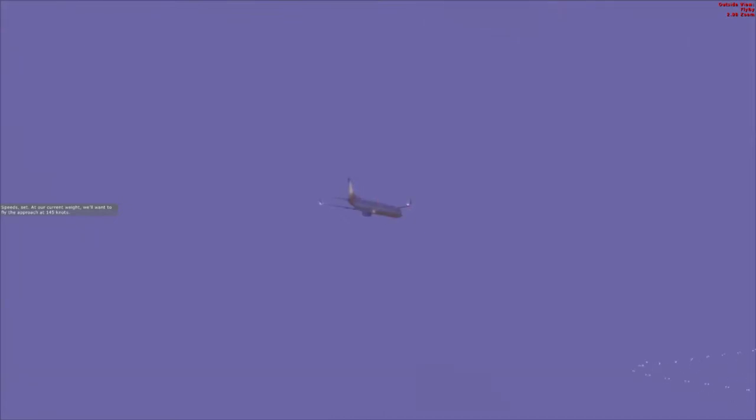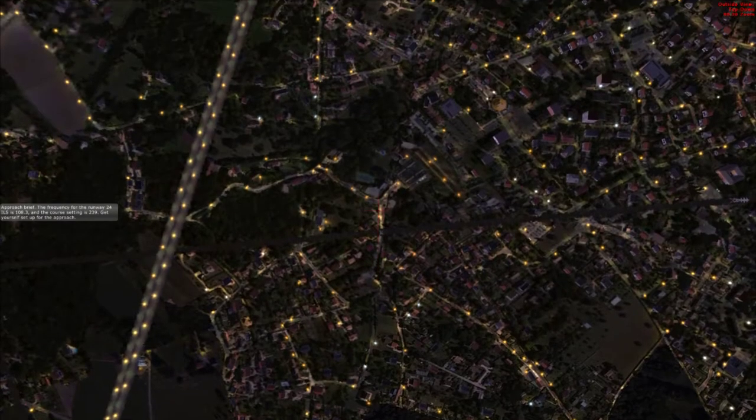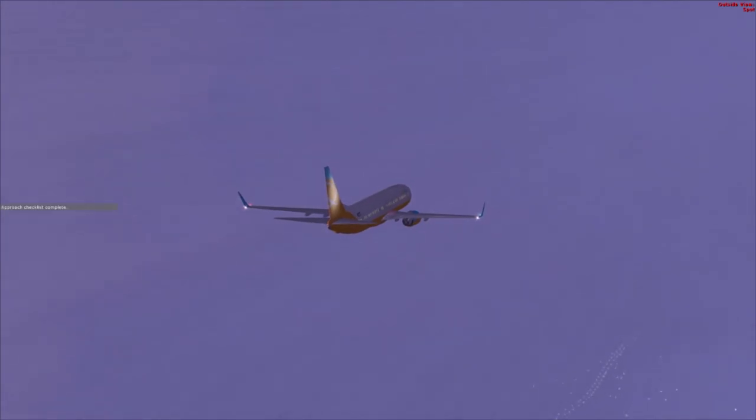Approach at 145 knots. Approach brief. The frequency for the runway 24 ILS is 108.3, and the course setting is 239. Get yourself set up for the approach. Approach checklist complete.